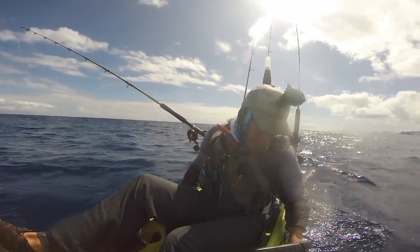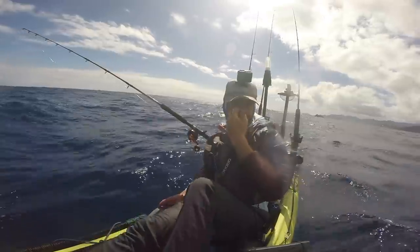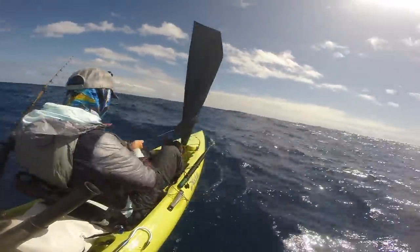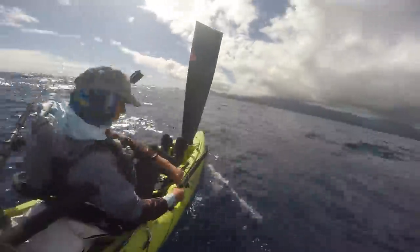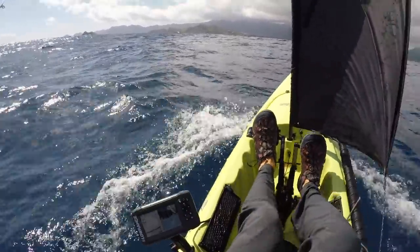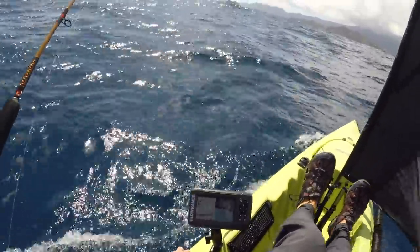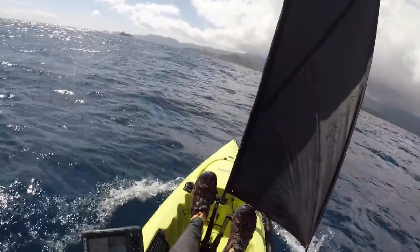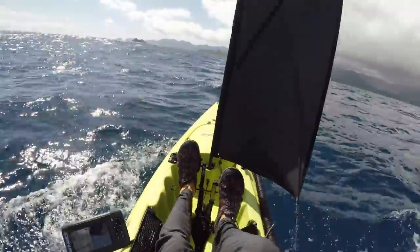I've got to bounce now. It's 10:40, so this is the latest I could stay, so I need to turn this thing around, toss out the sail, and get back as fast as I can. Cruising.